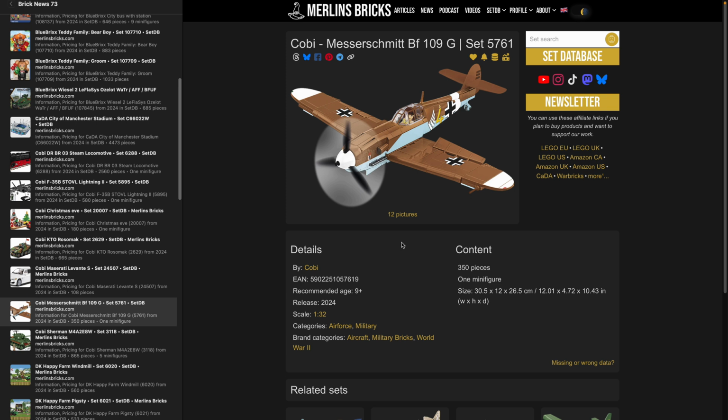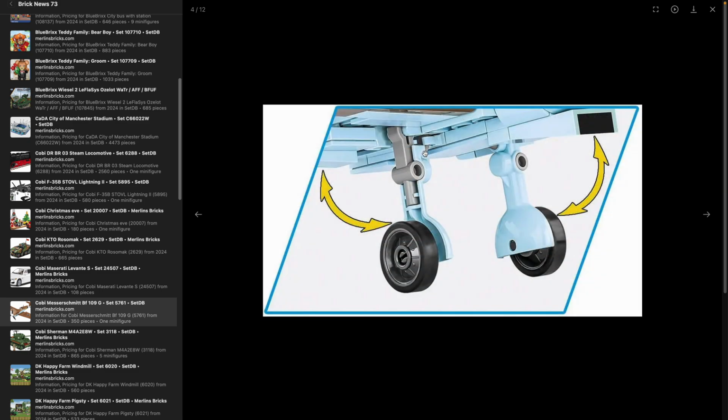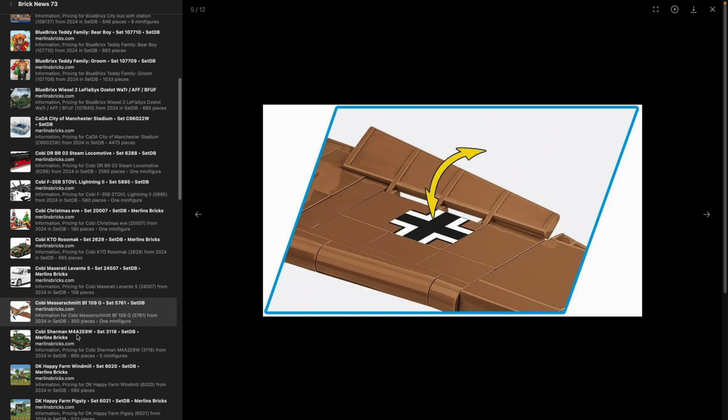Here, unfortunately, no listing so far whatsoever. Same is true for the Sherman, we will talk about in a second. But Cobi has them listed, so we have a few more information, 350 pieces, a minifigure, and yeah, more pictures of the box art and everything.